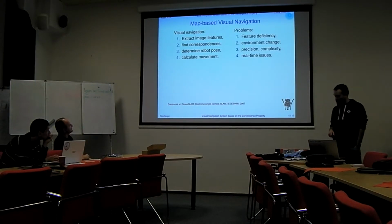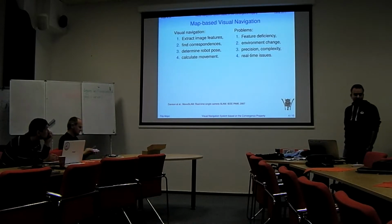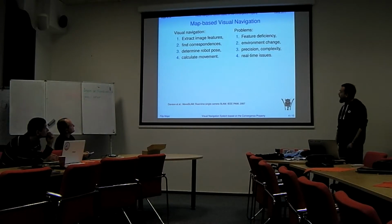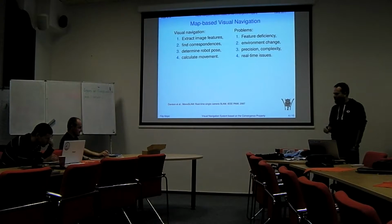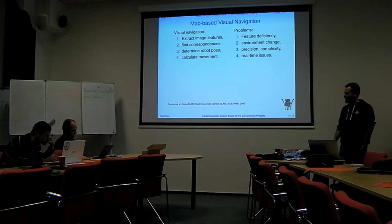However, if you deploy your robot outdoors, you typically find situations where you don't see enough features to perform any kind of matching. The environment tends to change its appearance, so you can't really establish the relation between what you see and what you saw before. And often there are problems with precision and complexity of these algorithms. Especially with precision, it means that you need well calibrated cameras, and you need equipment that's, let's say, a bit more expensive. That's not available to us. And even if you calculate all of this, it might be too late for the robot to make a decision about its turn.